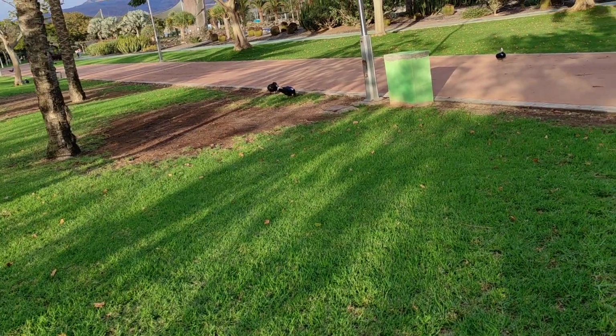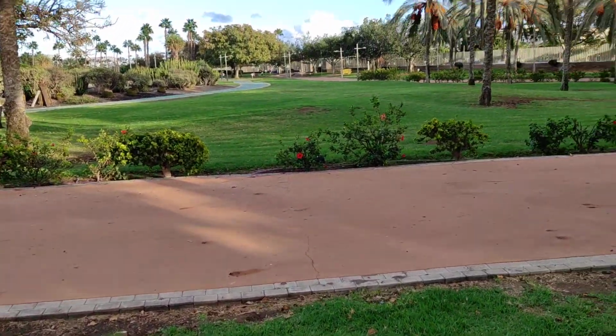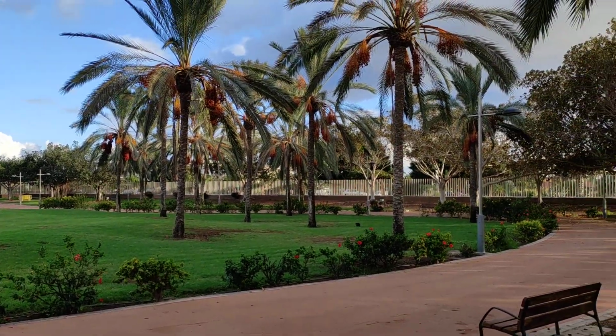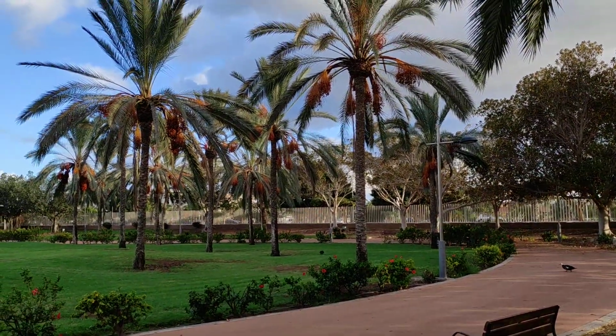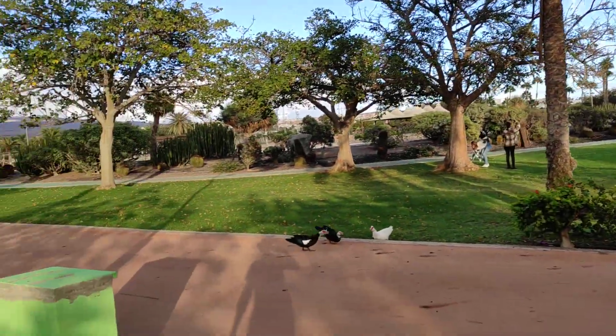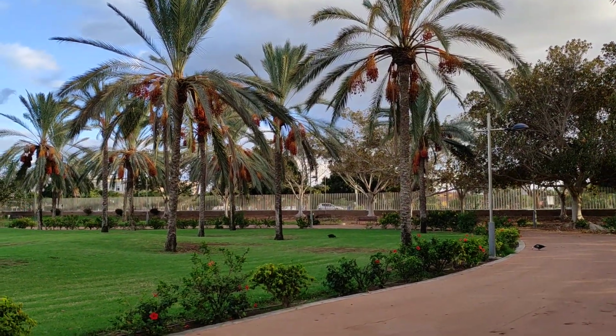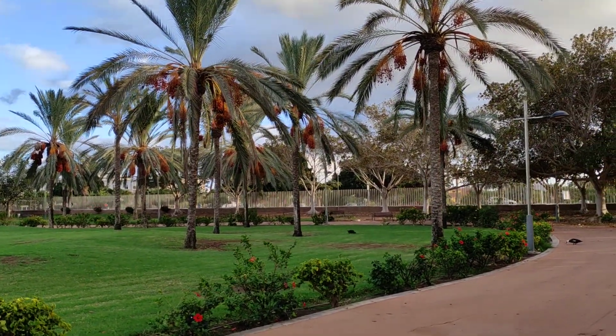Of course, if you're into serious fruit foraging, you will come to this place for the dates, because nothing beats truckloads, literally tons of good fruit. This, by the way, is all the African or Arabian date, Phoenix dactylifera.